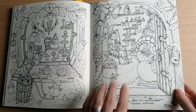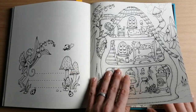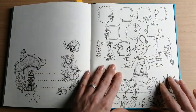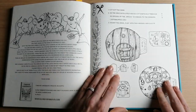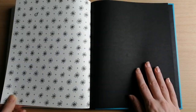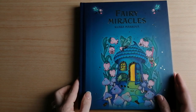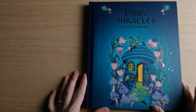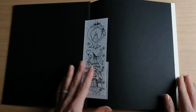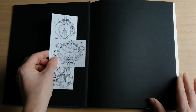And they are sewn bindings. Same again, your little doors for the book, and that is that one. Tenderful Enchantments, the third book being Fairy Miracles in this darker blue. You get the little bookmark, and I got a little sticker with this one as well.